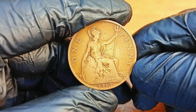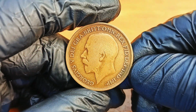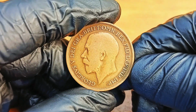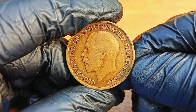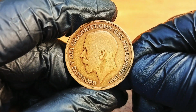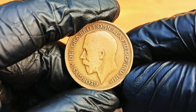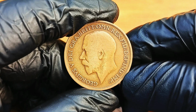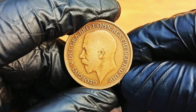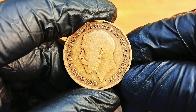The United Kingdom 1 penny coin was first introduced in 1797, but the 1913 edition is one of the most interesting and highly sought after by collectors today. In 1913, the penny was part of the series featuring King George V. His reign saw several changes in coin designs, and the 1913 penny carries a piece of that history.